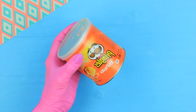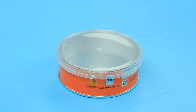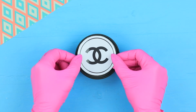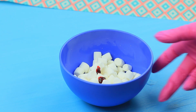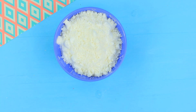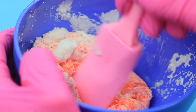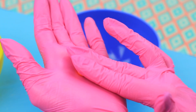Cut off the bottom part of a Pringles tube. Paint it black along with the lid. Attach a printed logo. Add food coloring to 1 ounce of marshmallow. Microwave it for 1 minute. Put in less than an ounce of grounded coconut shavings. Stir it well. Shape the mass into small balls.